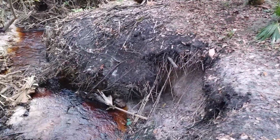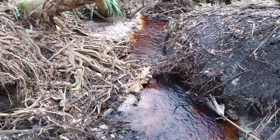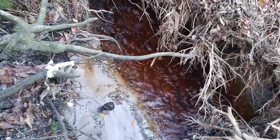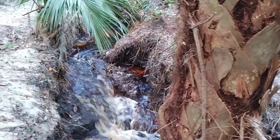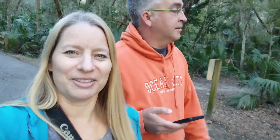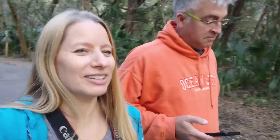They got these roots here. That's crazy. So this is definitely a very cool park. Love the green water. The trees here are beautiful. We had the little treat of seeing the little alligator. Pretty cool. What do you think about the park?